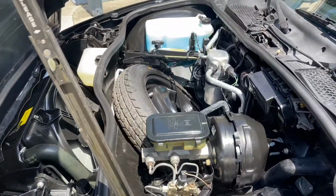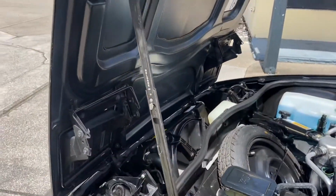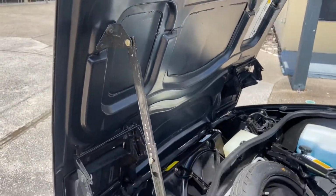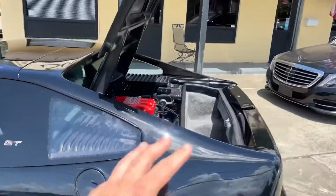Everything works on this vehicle just as it should. The headlights do pop up and work. All that stuff is great. Let's go ahead and close her down. Well, I actually might need to do that off camera because I'll need a second hand. But let's go ahead and look under this area.